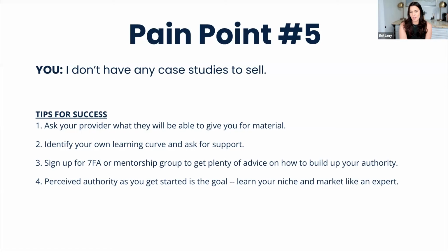And then also, we talk a lot about perceived authority. Learn your niche and become the expert. You don't have to fake it till you make it. I think this is a really great tip that we've provided to a lot of people too. If you don't have the confidence yet, just pretend you do. And then eventually, you start to really stack up those clients. You'll have everything you need.